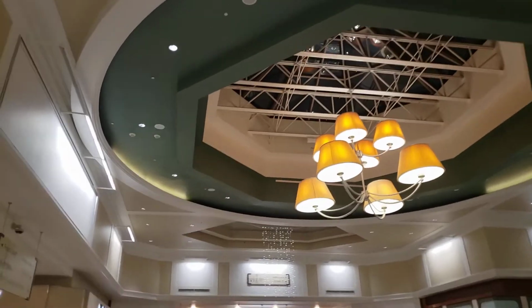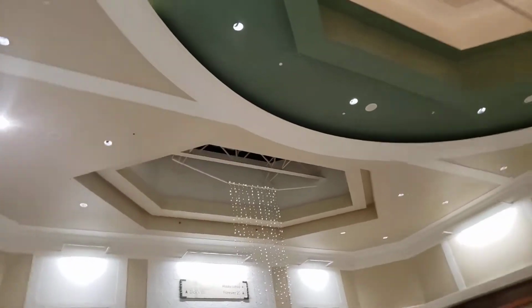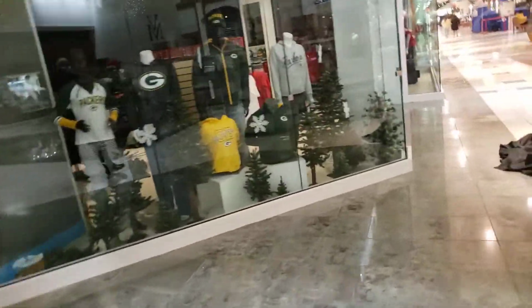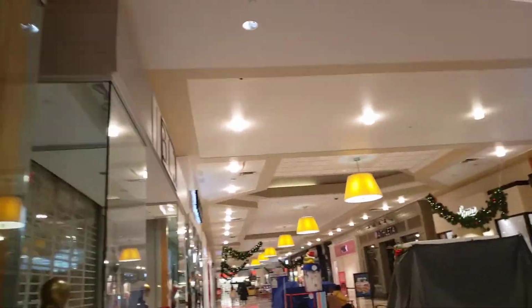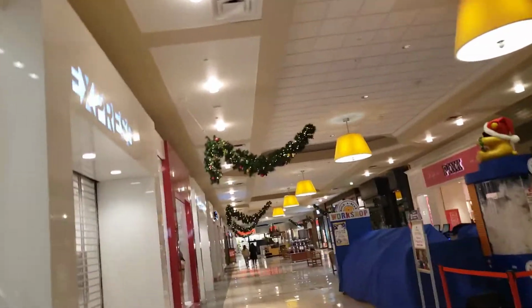Let's see if there's anything better down this way. Nothing down that way. That's where I came in. More shimmering. They got some trees here, but looks like they wouldn't be lit even when the store is open. It's a little surprising to see so many stores closed. It's like 6 p.m. I guess it's a good thing for COVID safety, but it's sad for humanity.